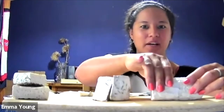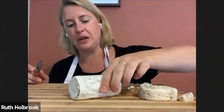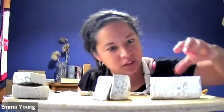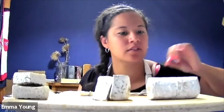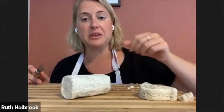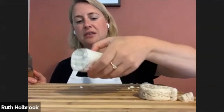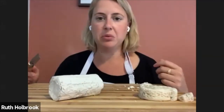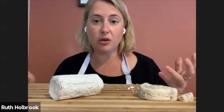Good. I'm ready. So I was just saying that this looks like a sort of rinded goat's log. Very sort of ashed. Is it ashed? Oh yeah. I like the size of it. I think that's quite nice. It's a really good size, because it's not too enormous to scare people off, because sometimes they can be both long and girthy.